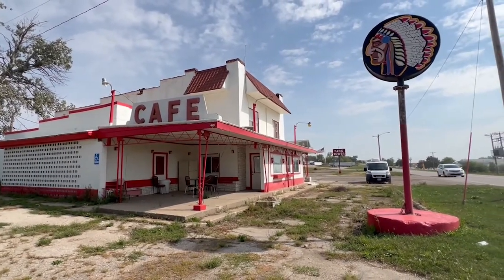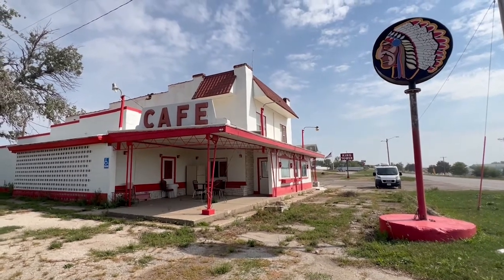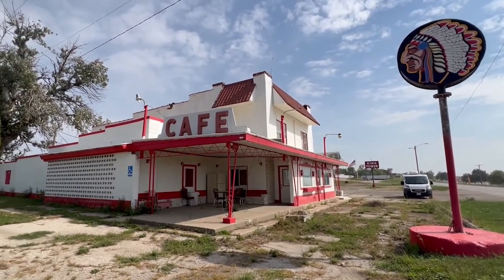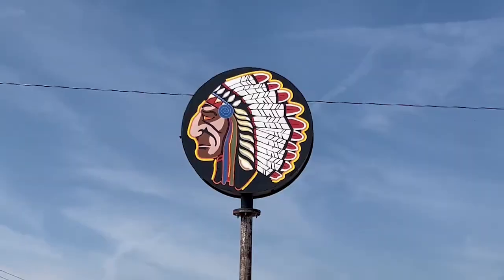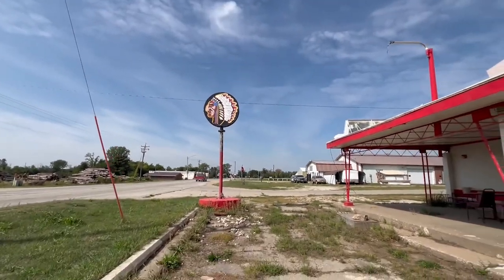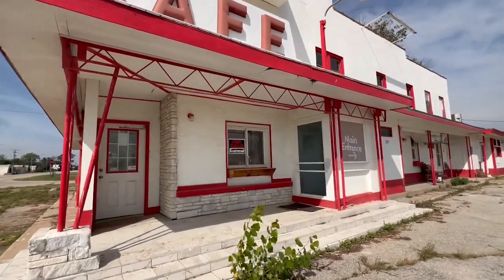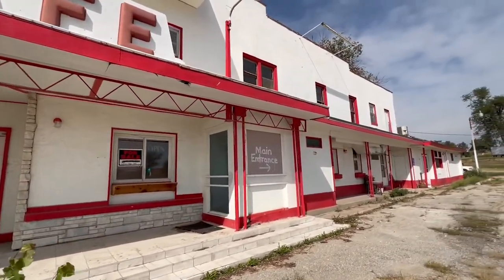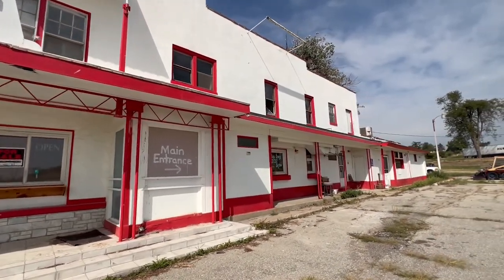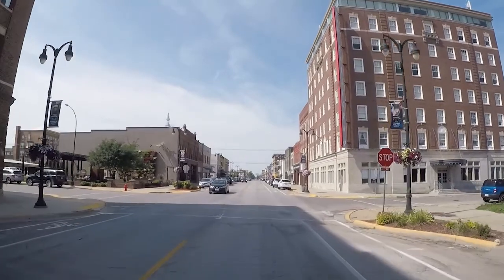The King Tower Cafe was built in 1937. Back then it had a gas station and motel cabins, too. This place was in business right up until the pandemic killed it. Marshalltown, Iowa.